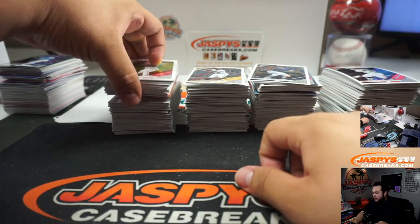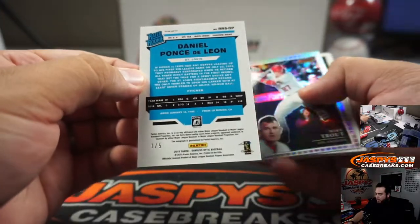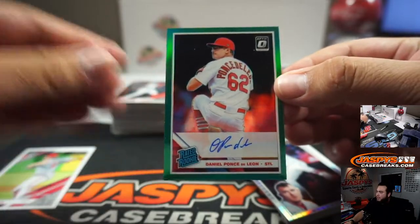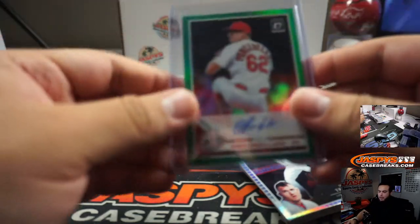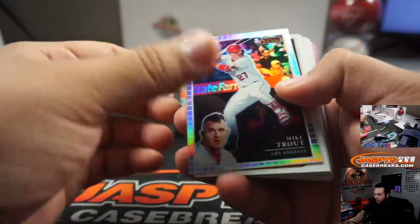Alright, guys, good luck. Daniel Ponce de Leon, 1/5. Nice. St. Louis Cardinals, rated rookie autograph, green. St. Louis Cardinals. That's going to Matthew with the Indians Cardinals combo, 5. There you go. Little Trout.